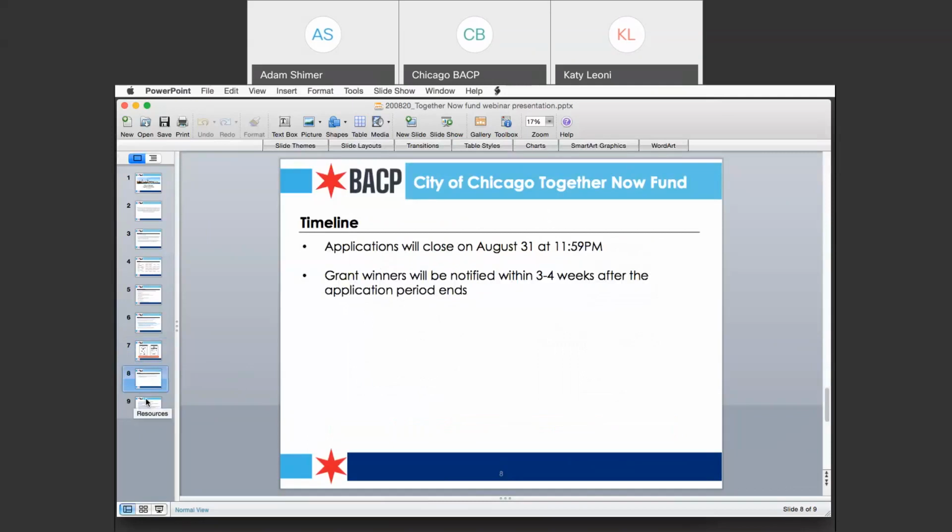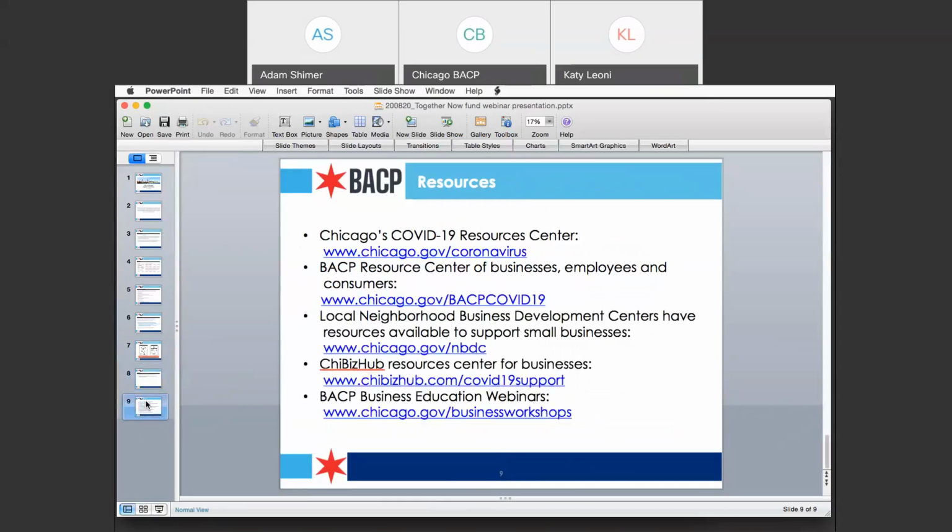Are you able to purchase office supplies and equipment? So office supplies are eligible as operational costs, but unfortunately furniture, fixtures, and equipment, so equipment in this case for your question, would not be eligible for use with these funds.